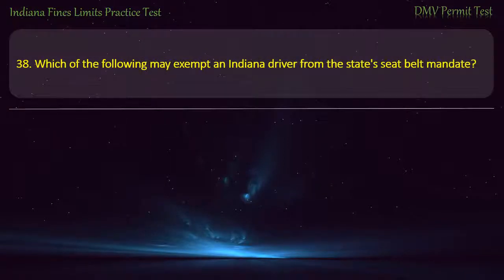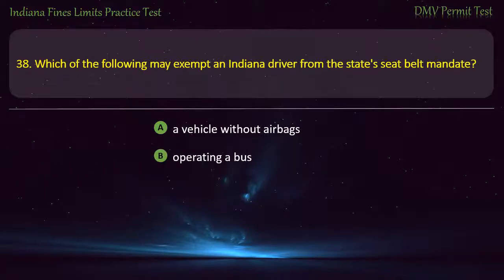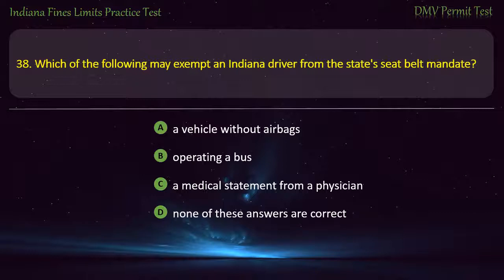Question 38. Which of the following may exempt an Indiana driver from the state's seatbelt mandate? A vehicle without airbags. Operating a bus. A medical statement from a physician. None of these answers are correct. Answer. A medical statement from a physician.